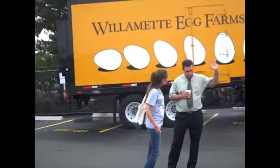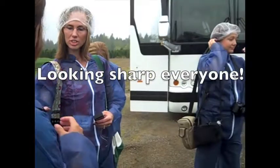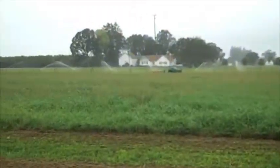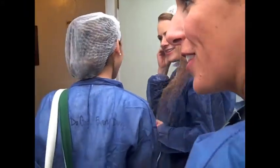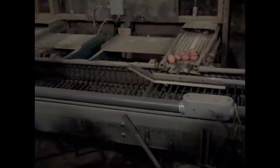The Willamette Valley Egg Farms produce all kinds of eggs. They raise them organically, cage-free, and caged. We spent time touring all 3 facilities. In order to keep everything hygienic, we had to wear some beautiful jumpsuits and hairnets. Don't laugh, everyone had to do this, and it's the best way to protect the chickens and ourselves.